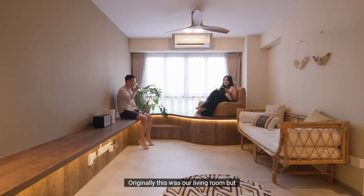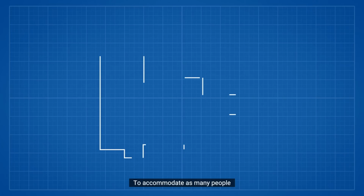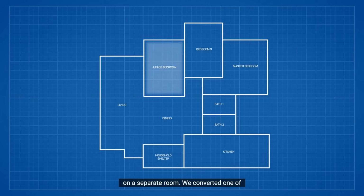Originally, this was our living room, but we wanted a chill area where our friends and our family could just sit around and hang out. So we had this extended platform built where people can actually sit and just hang. To accommodate as many people within this area, we extended the space by merging the balcony with the living room. Then we wanted a television area in a separate room. We converted one of our junior bedrooms into an entertainment room.